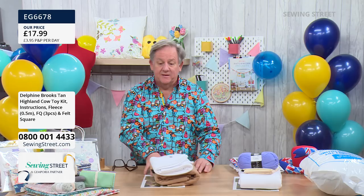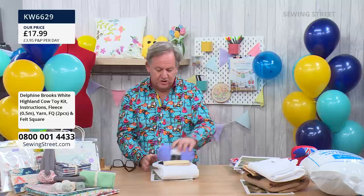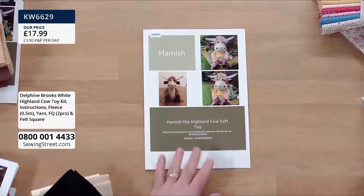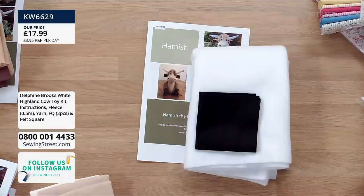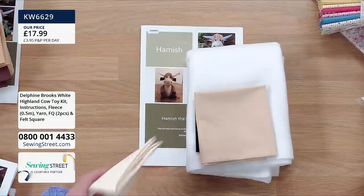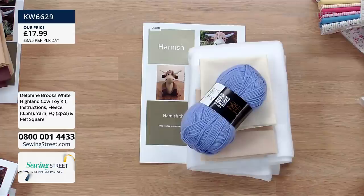Right. Now, this one is the one you're going to see Delphine demonstrating. There's not one here in the studio. So in this one, you get your pattern. You get your half a metre of your white fleece. Your black felt. You get a fat quarter of your coffee, a fat quarter of your cream, and controversially, you get a ball of double knit wool. $17.99. So this one is going to come out completely differently to the others, isn't it?